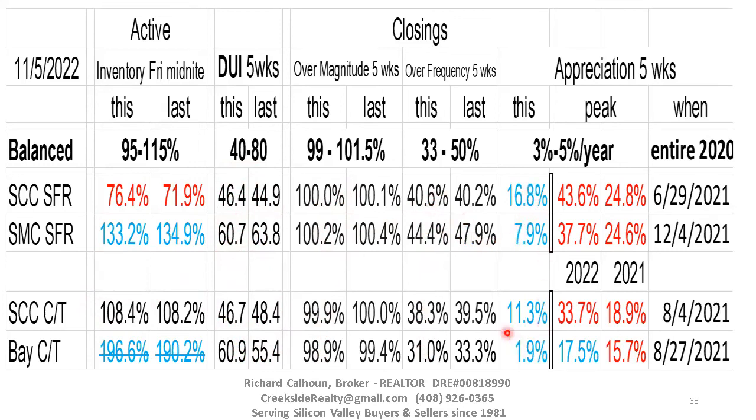This is the appreciation that we're currently experiencing over the entire calendar year of 2022. This was the peak appreciation in 2022, and the peak appreciation in 2021. You can see we're below the peaks of 2021. We clearly got up to 43% appreciation and now you're down to 16%. If you bought at the peak, unfortunately, you have lost a lot of paper money at this point in time.